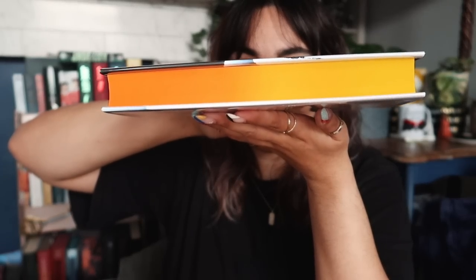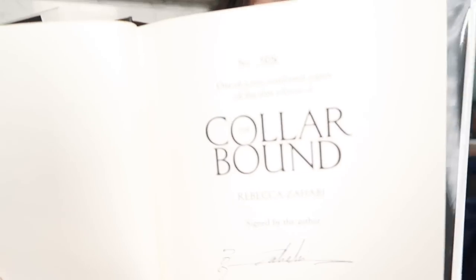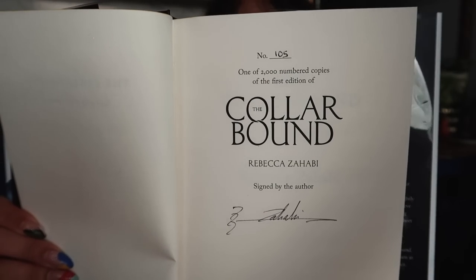So we have an ombre sprayed edge on here. Let's have a look at what number I have. Number 105, that's really low. I don't think I've ever had a number that low before. I will read you the synopsis of this because I read it way back when it was announced, because they do announce what the GSFF picks are going to be ahead of time, and I have no recollection anymore.